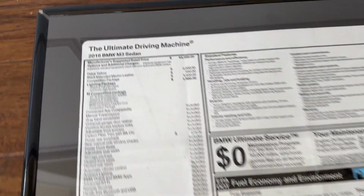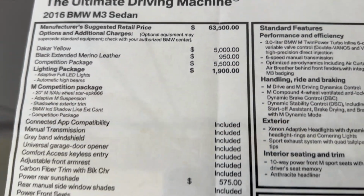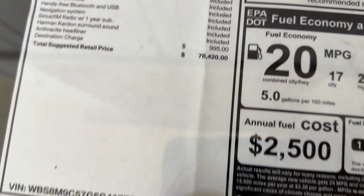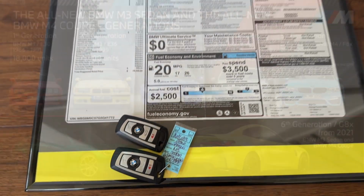So one of my hobbies is I like to frame all the window stickers, the Monroney sticker they call it, because years later you can go back and refer to it and see all the options on the vehicle. This is the original Monroney sticker along with the original keys for the car.